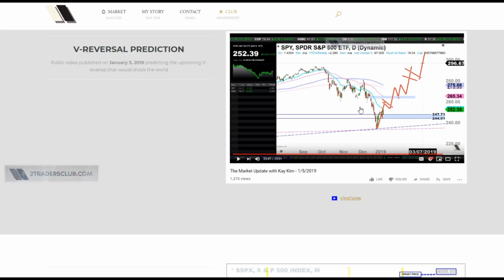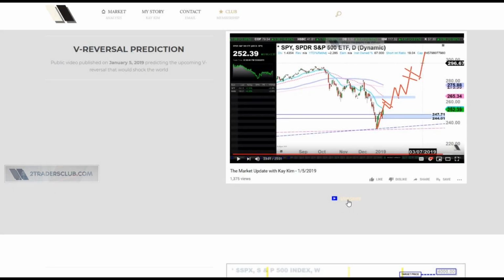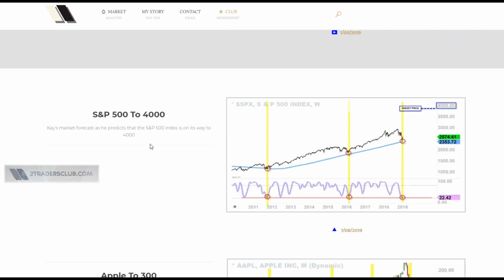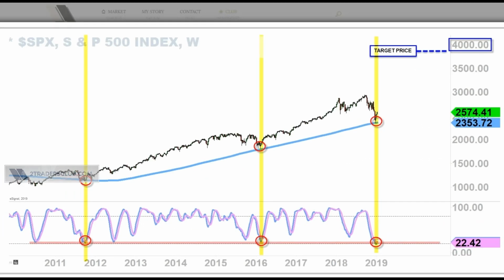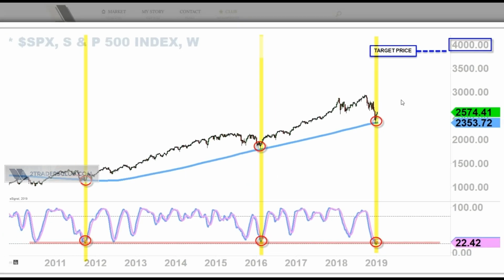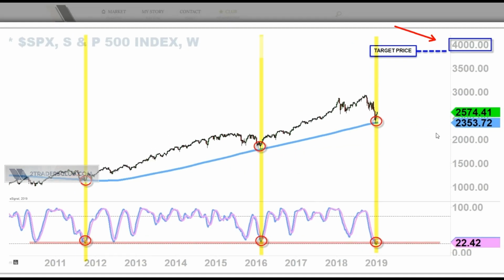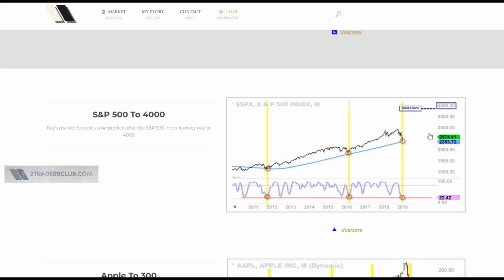Reversal prediction. You guys seen this here? This is a public video. It's January 5th. You can go and they're still there. There's a link right here where I predicted that a V-shaped reversal is coming. All right, this is an article that I did. You can see January 8, 2019. This was when S&P was what? 2,500. We're close to what here? Somewhere here, right? I think we're gonna get to 4,000 late next year, maybe, right?